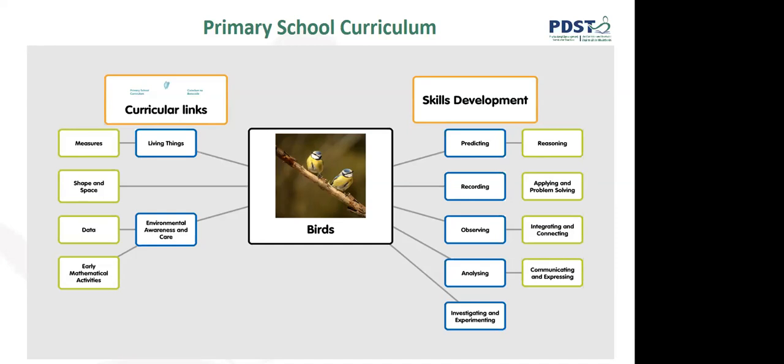On the left-hand side of the diagram, the curricular links in maths and science can be seen. We suggest that this theme links with the measures, shape and space, data, and early mathematical activity strands in maths, which are coloured green, and with the living things and environmental awareness and care strands in science, which are coloured blue. On the right-hand side, we can see a number of skills that can be developed through carefully selected activities and tasks in the theme of birds.